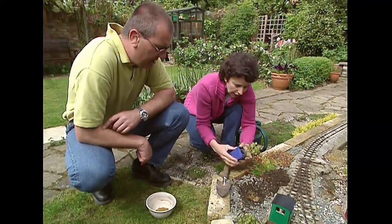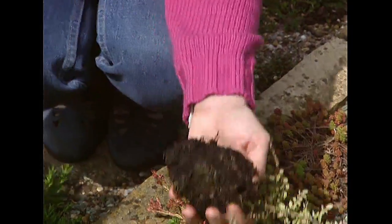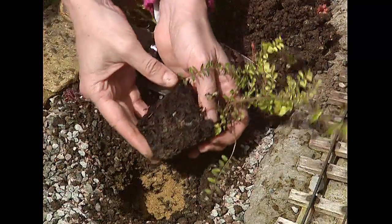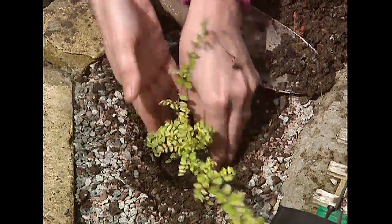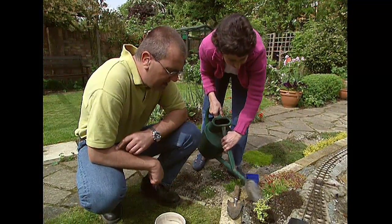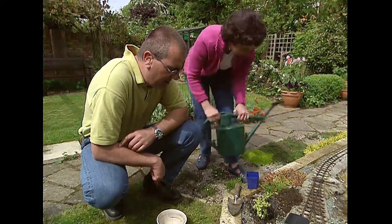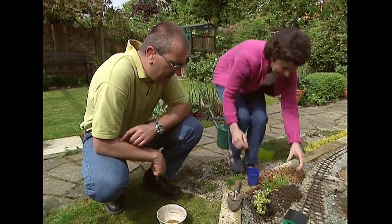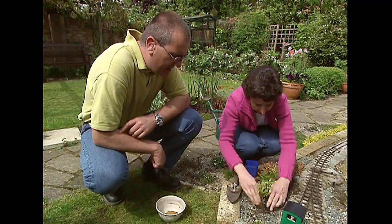And then I'm going to tap the plant out, which you can see is well watered. Yes. Put it in there. Now I think I might have it that way around. I am going to prune this eventually. I'm going to give it a drink. All right, oh yeah, blimey, it takes a lot, doesn't it? And then carefully put the soil back like that.